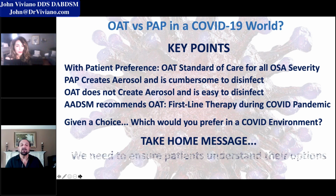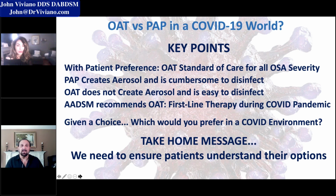So the take-home message here, we need to ensure that patients understand their options fully. Okay? Patients that come into your practices and have been talked to about their sleep apnea and CPAP, it's unlikely they've been talked to about oral appliance option and the role it could be playing. So those of you that are hygienists play a major role in communicating with your patients, and of course any other dental auxiliary and the dentists themselves, in helping to be patient advocates, if you will, to help the patient get the care they need. Because all too often, if the patient drops off PAP or refuses to use PAP, they end up doing nothing at all.